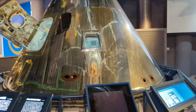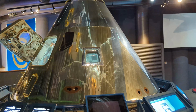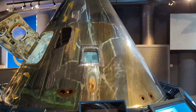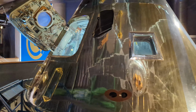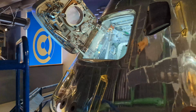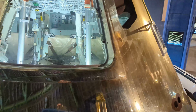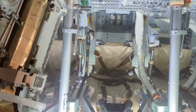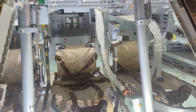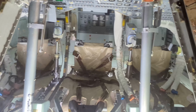So this is an Apollo command module. Just reading the description, the outer surfaces are original leftovers kind of from production, but the interior has been faithfully restored or replicated, should I say. I wouldn't say it's much of an area to be working in or living in.